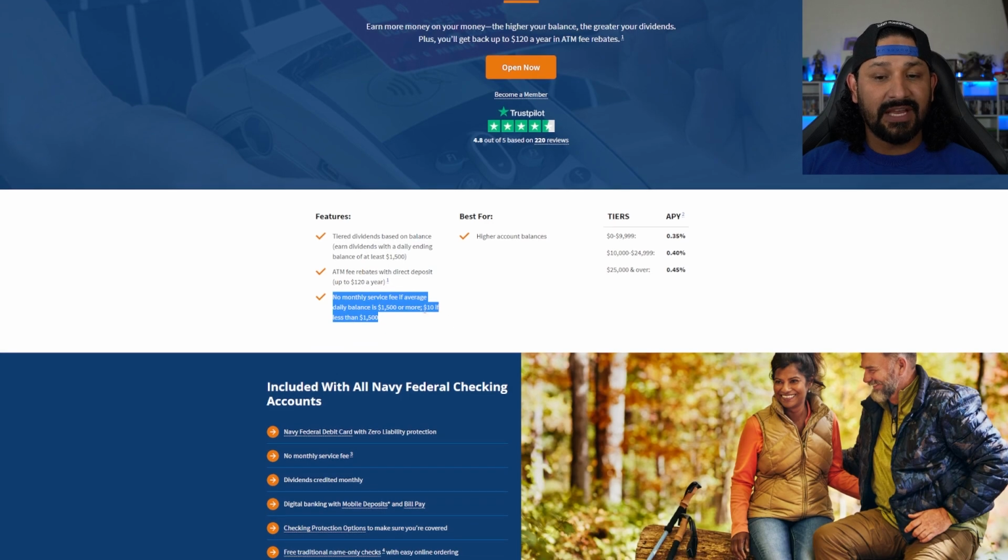No monthly service fee if the average daily balance is $1,500 or more. $10 if less than $1,500. So the reason I put in $1,500 is because I want the account to be free, essentially, because if you have anything less than $1,500, lo and behold, you're going to be charged a monthly service fee of $10, right? And I want to avoid those fees, so of course I deposited $1,500. Best for higher account balances. Full disclosure, I won't be getting the full benefits of this because, again, I only deposited $1,500.